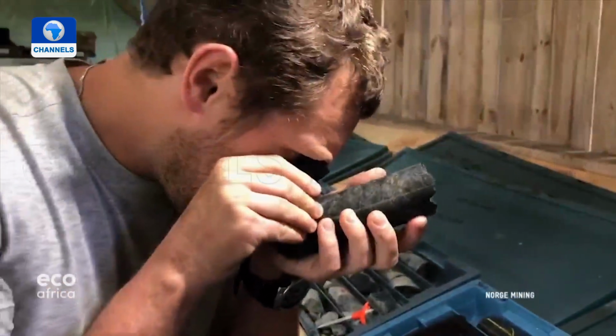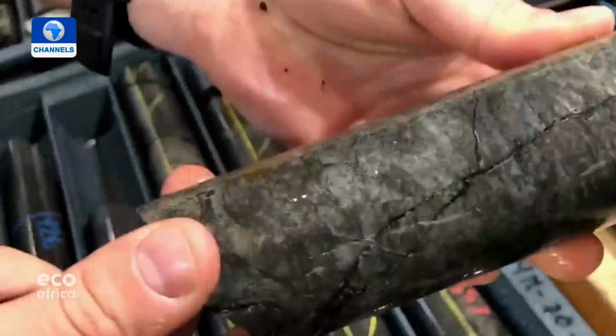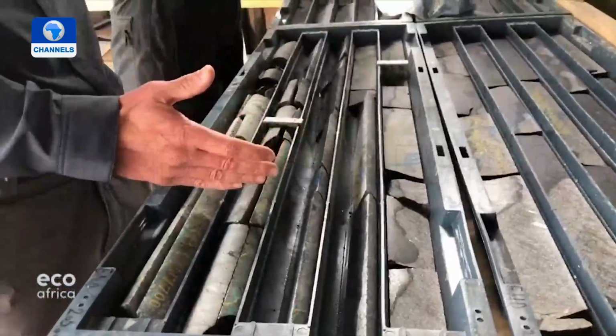It will likely take 10 to 35 billion euros of investment to mine the necessary raw materials. So companies like Norge Mining that are funding themselves are especially welcome. If you find a good project, you have the investors at hand. It is very intriguing what we're doing.